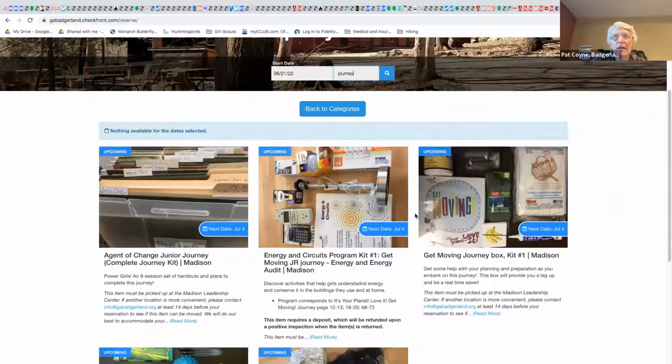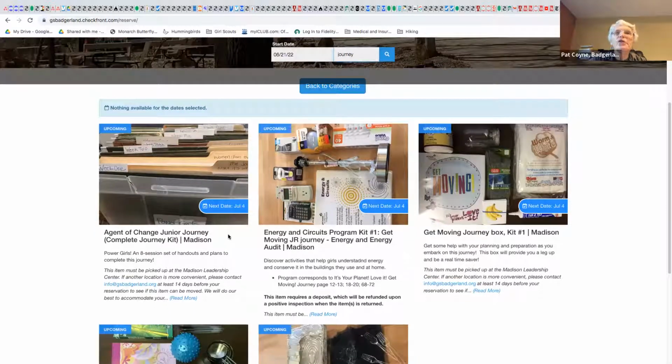Most of the kits that are out there that actually say journey are on the junior level. So there's a couple of things here. The Agent of Change Journey is an 8-week program, an 8-meeting plan, which would probably be a better thing. But it's got a whole bunch of handouts. So at least you don't have to do all the research. You can check it out. You can read through it from beginning to end and make copies and go with it as opposed to creating. So that's what you get saved with there.